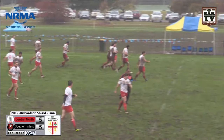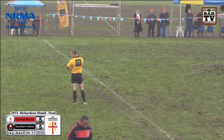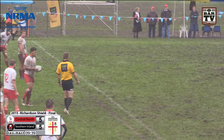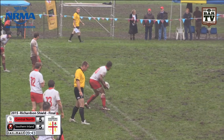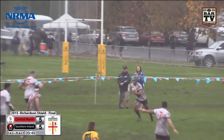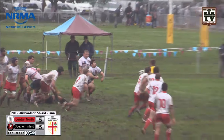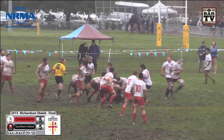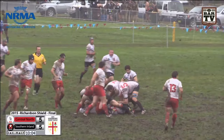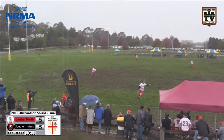Central North versus Southern Inland. So it'll be a Central North restart. Yeah, nice long kick. Good restart there, deep into the corner pocket. And again, they go one off the ruck here, the Southern Inland side. It's working. Good safety first, wet weather football. Yeah, nice take there by Mannion. Ball coming out, looking to get the ball downfield, and he's kicked it out on the full.